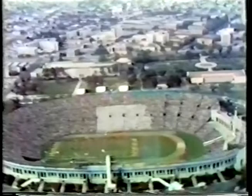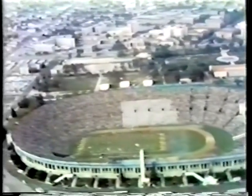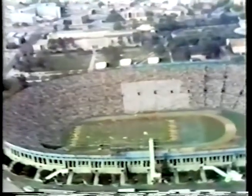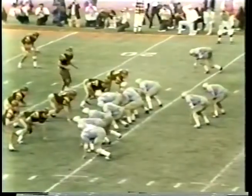In a battle down to the wire here at Memorial Coliseum, you see the vast surrounding area, the Los Angeles metropolitan area, and here is the Coliseum. 93,751. Tickets sold a long time ago for this game. Over 200 newsmen here, 200 photographers. There were people out here this morning at 6 o'clock trying to get into the ball game. As UCLA in a tie game has a second down and six.